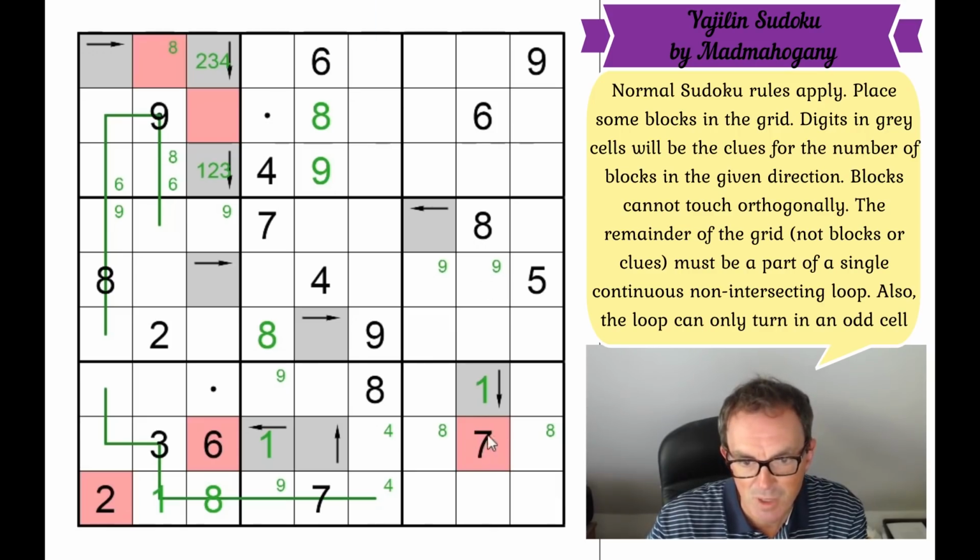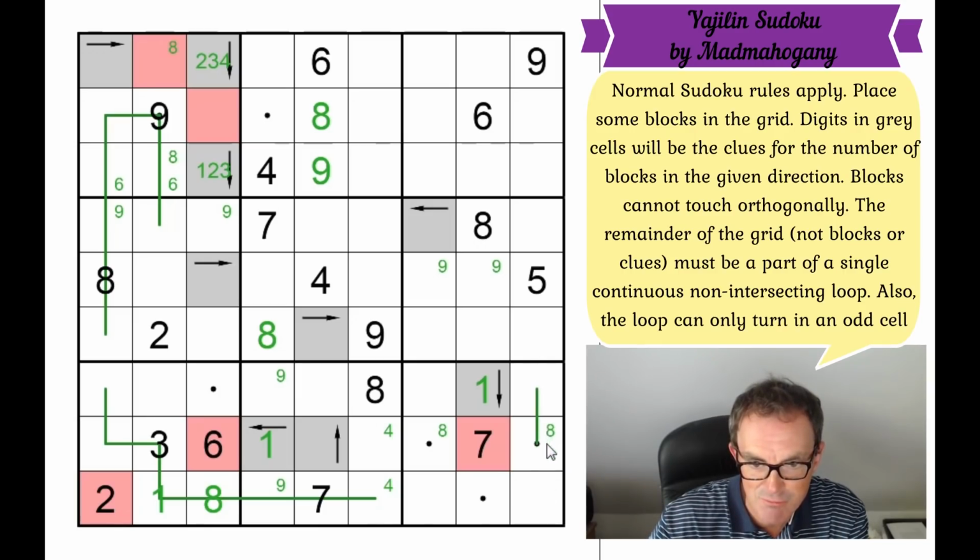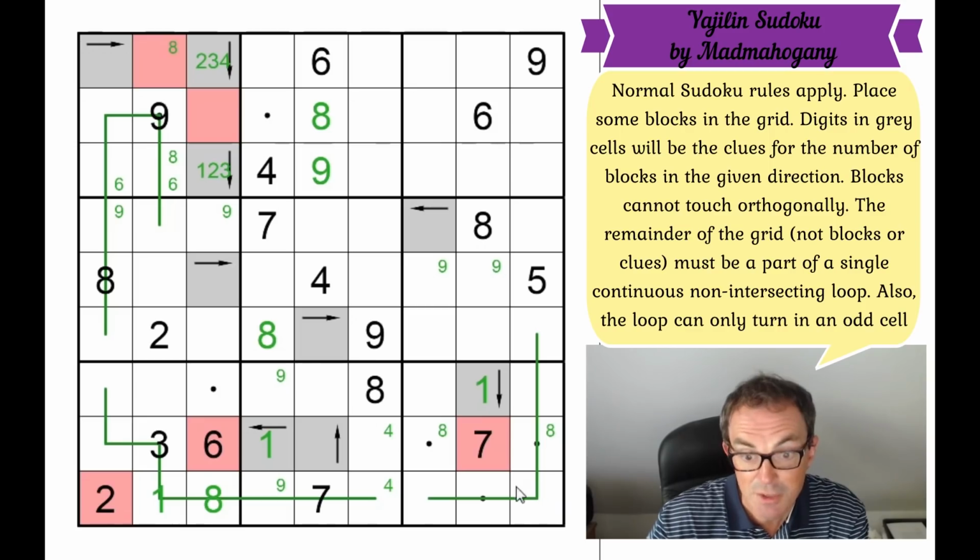Now look. So we know the orthogonally connected cells with this 7 are loop squares. So this is loop, this is loop, this is loop. So the loop is going to have to enter this run and then turn round, and then we don't know if it goes up here. It could connect here, but that's got to continue. This square must be an odd number now. And it's a 3. It's a 3 because look, if it's got to be odd, 1, 5, 7 and 9 are all unavailable. That square is a 3. That means there's a 3 we can pencil mark in one of those 2 cells.